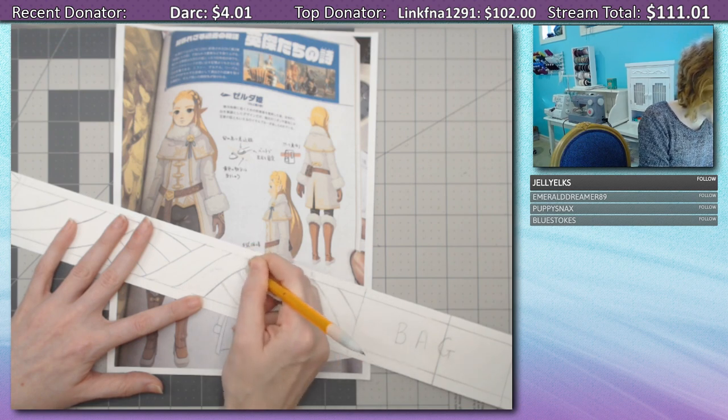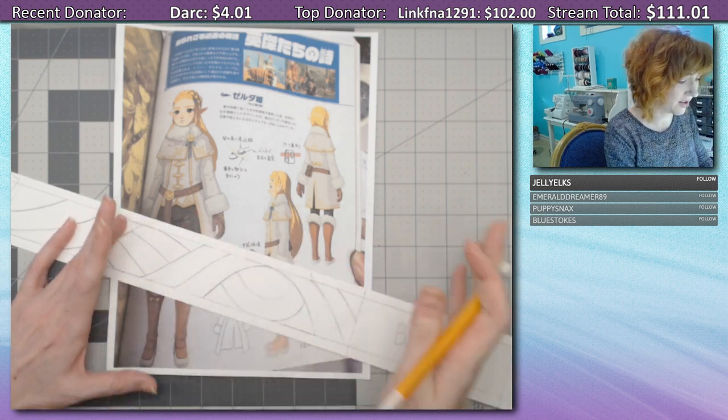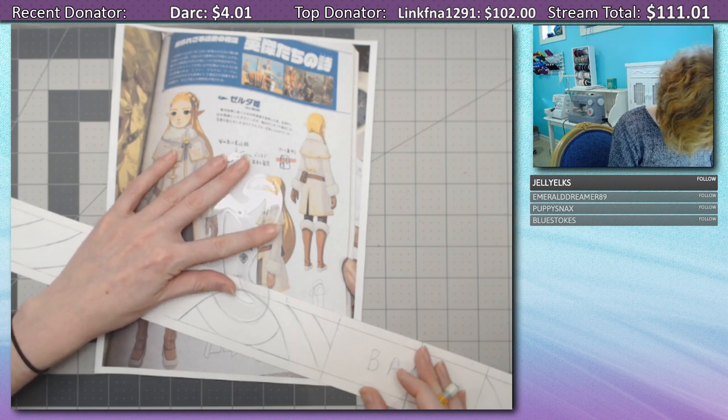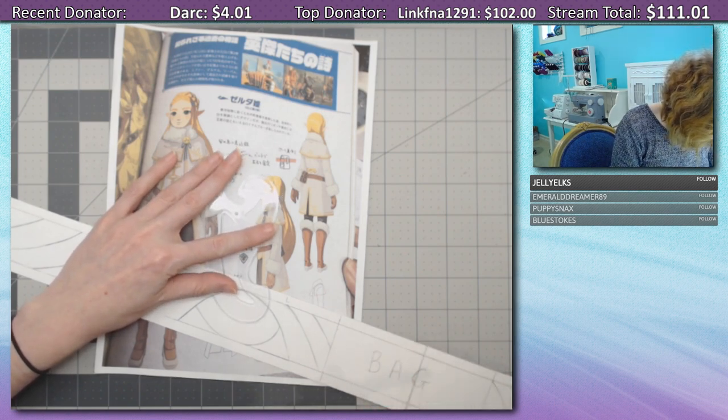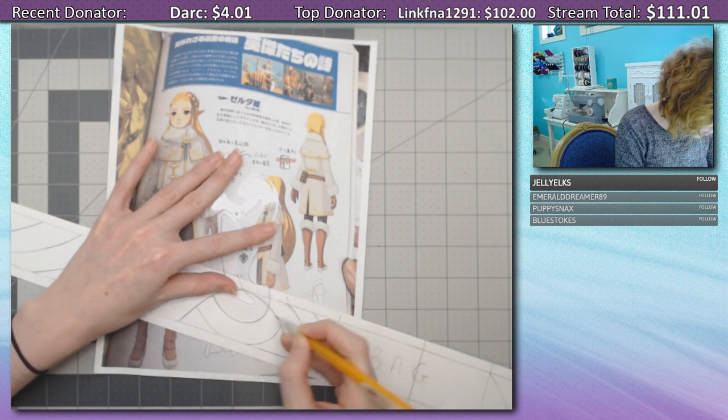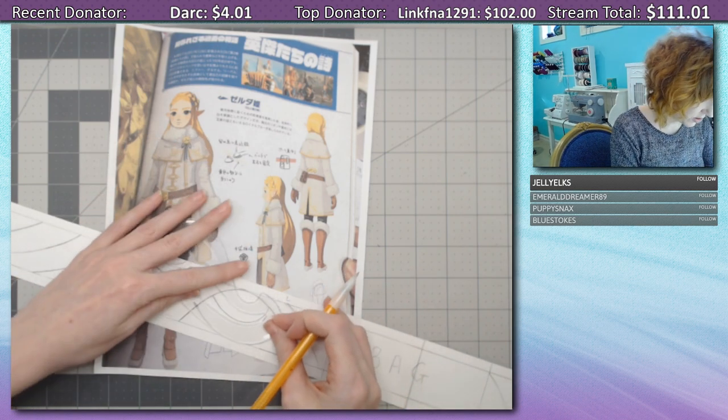I don't want to go too crazy with trying to erase all my stray lines because they ultimately don't matter. Just trying to make it easy on myself when I put this into Illustrator so that then I'm not trying to digitally pick and choose where my lines are.